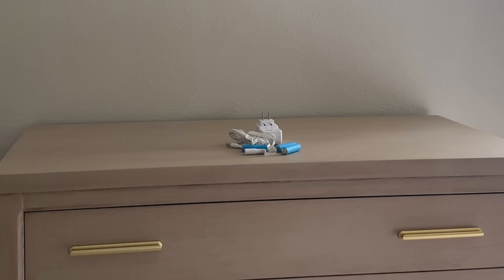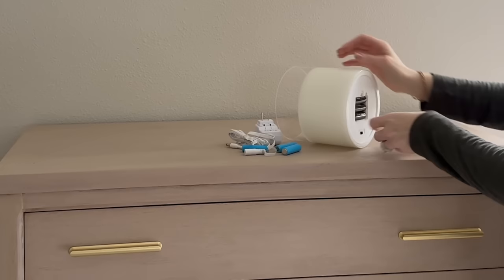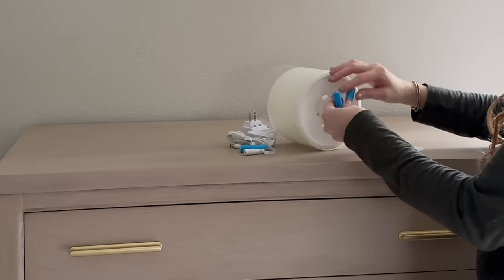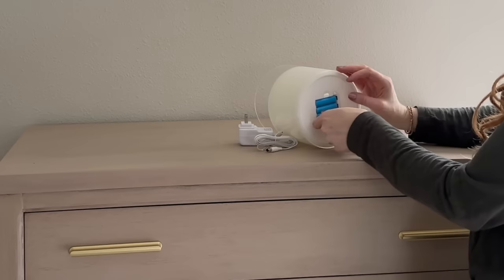I love the warmth that candles bring to a space. However, with pets and little ones, I often opt for battery operated. And we typically use rechargeable batteries. However, I get kind of tired of continually swapping them out and recharging them. But I recently came across this plug-in option, and I am super excited about it. And I'll have this linked for you guys.